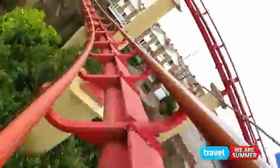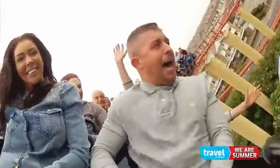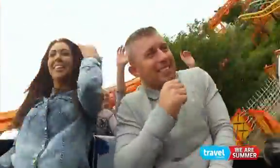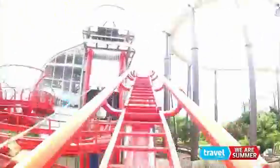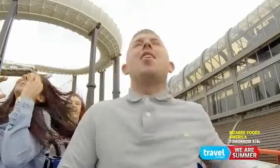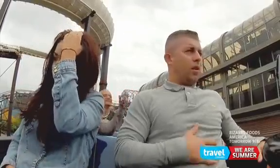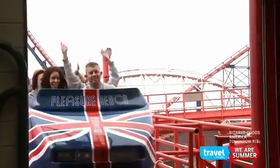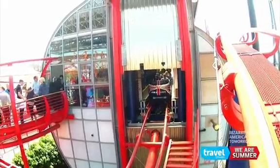Next, the car banks hard and heads towards the finish line. You're getting near the end, you're glad you're still alive. The Big One plunges into a darkened tunnel and emerges at the station. The couple has survived a truly epic ride. Stomach turning. When you get off the Big One, your legs feel like jelly and you're just thankful that you made it to the bottom.